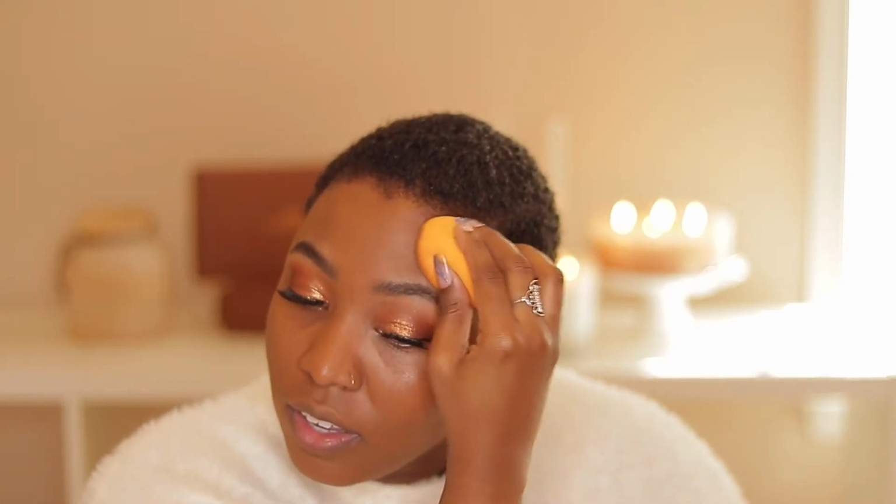Okay, that was good. Mirror match. That's a match, folks. It's matte, but it's a nice matte. It still gives me a little bit of sheen, and I also think that primer that I put on helped a lot. Yes, that color is perfect.